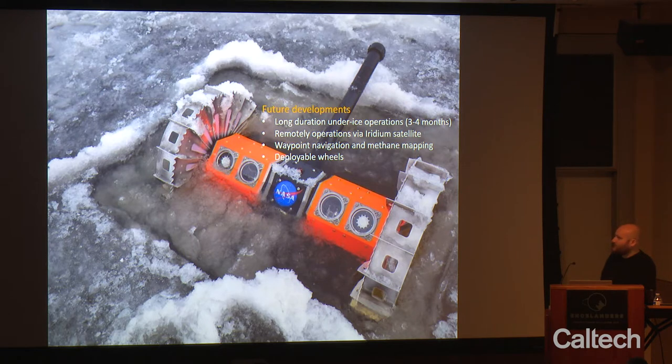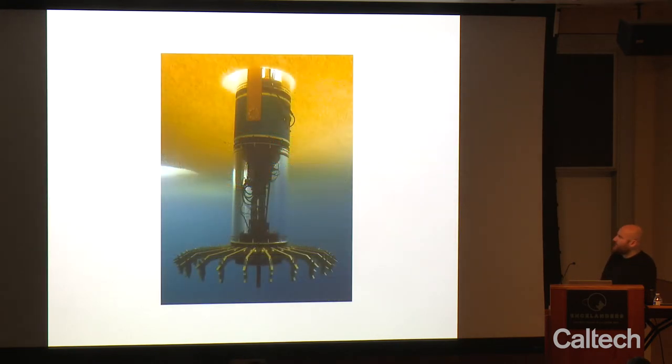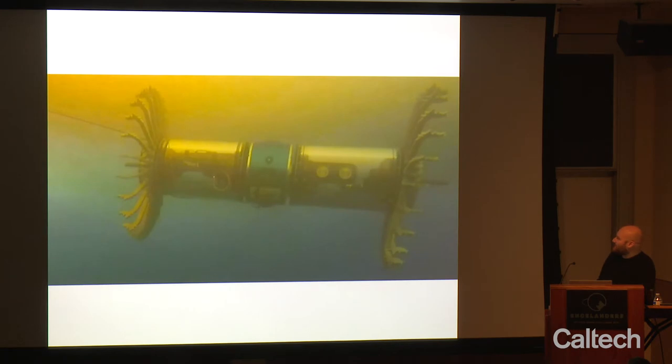Another thing we're also looking into is having deployable wheels. The motivation for that is that if you can fold the wheels in, you'd be able to deploy it through a much smaller borehole. And this actually is a prototype of this, just really made to test the deployable wheels. And here you see it sticking down through the ice, having unfolded its wheels. And here you see an example of it actually driving around with these claw-like unfoldable wheels.